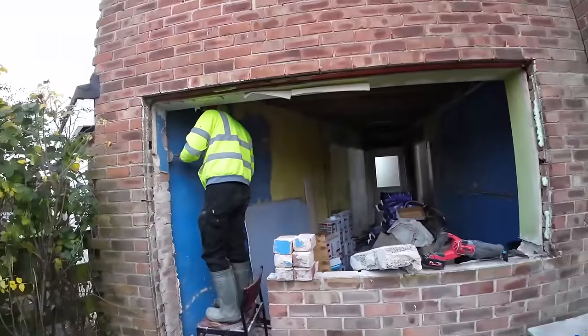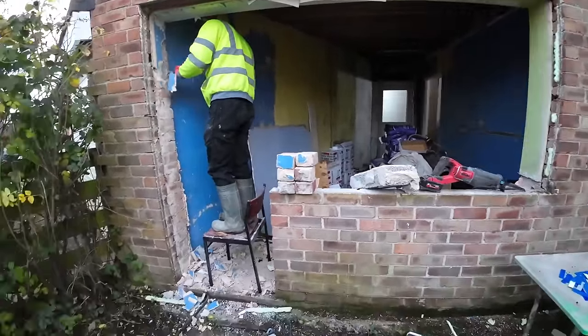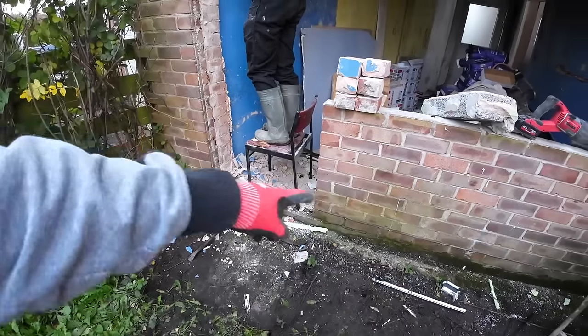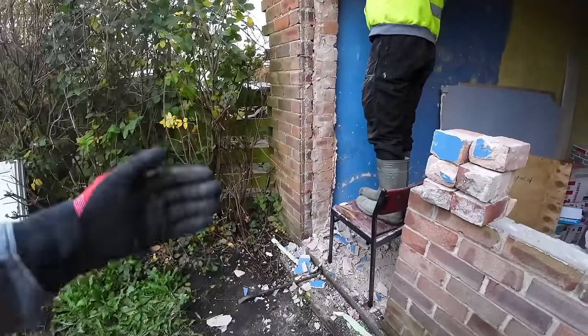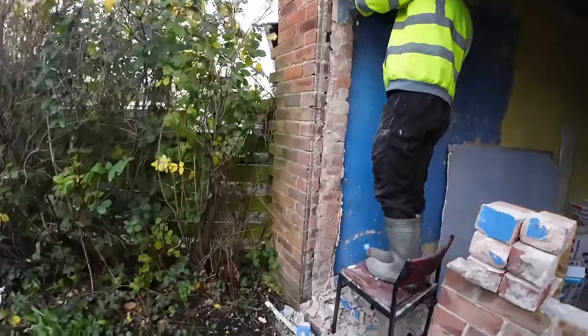Well, the poor workmanship made our job really easy. So we've got to get a course of brick back down here to damp course level, and then, as we always do, cut the cavity out. Don't brick a door up without cutting the cavity out, because you've got a cold bridge and a chance of damp, because it is quite damp in there.